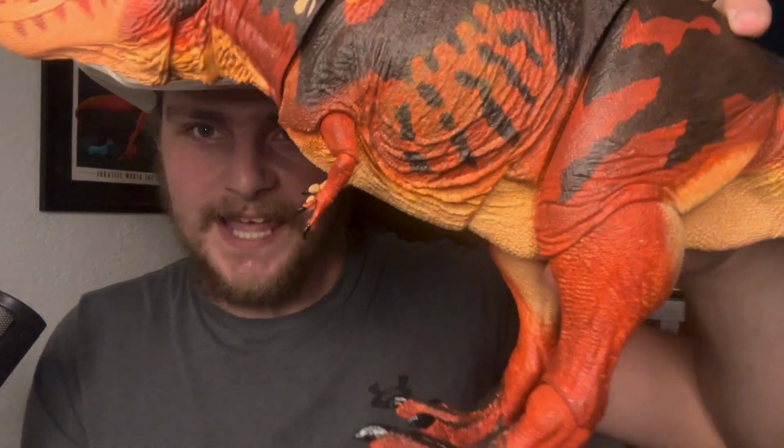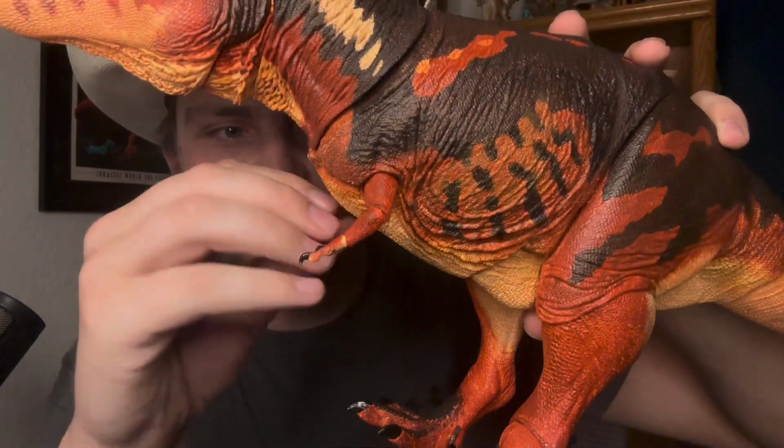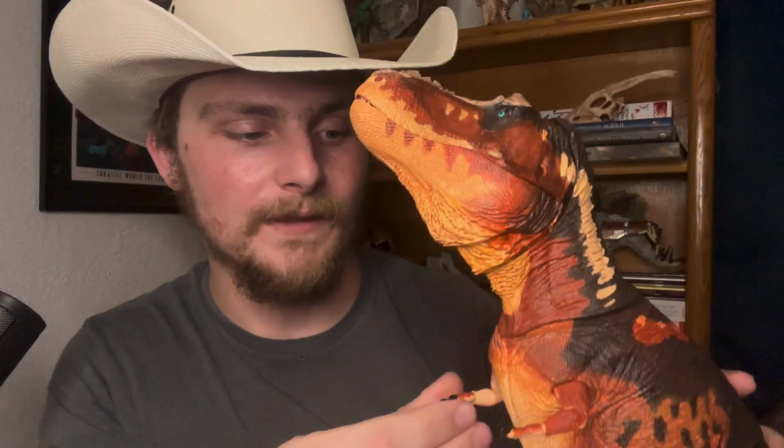You can also hold its hands in the correct position, which is a clapping motion, but I guess if you want to break the poor animal's wrists, you can also turn them downwards. If you didn't know, theropod dinosaurs were unable to hold their hands like this. They would have broken them. They didn't have the same type of range of motion that we humans have.